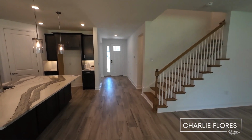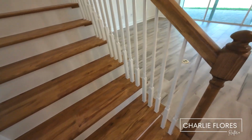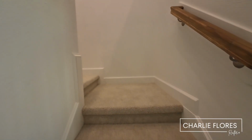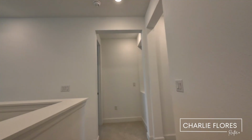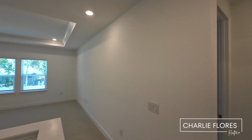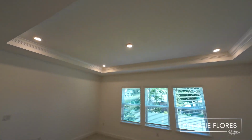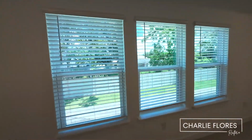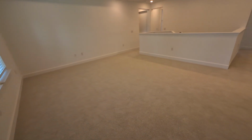All right, let's take a look upstairs. Okay, wood stairs here with wood open railing. And then from here up is carpet. There's going to be carpet throughout the second floor, except for the wet areas. Continuing our tour to the left is the loft area, tray ceiling with additional lighting. 3 windows over here allowing natural light, include blinds. This room is approximately 18 feet 8 inches by 16 feet.